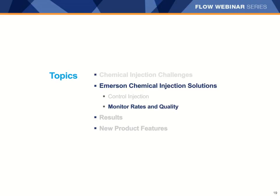All right, looks like we got a pretty good poll in there. So it looks like a lot of people are using either the tote tank volumes or a turbine PD meter. Pretty good spread though too. Some are using pump strokes as well.